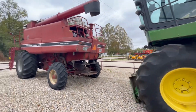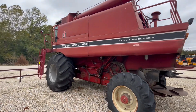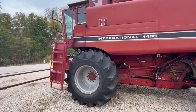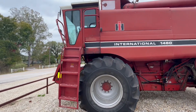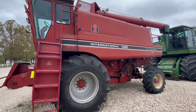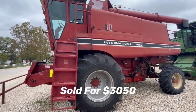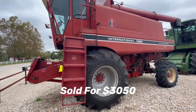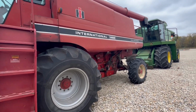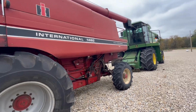Got a 1460 International. It came from up by Reedsville. Good customer up there who's sort of downsizing his operation as he's getting up in years and selling a lot of his stuff. So really good tires on that combine. Hydraulic 4-wheel drive on that machine also. We do have a grain head and a corn head with header carts that sell separately from that combine later in the auction. So if you're looking at that combine, want some heads for it, we've got heads that came in with it that are being sold later in the auction, so make sure you check those out as well.